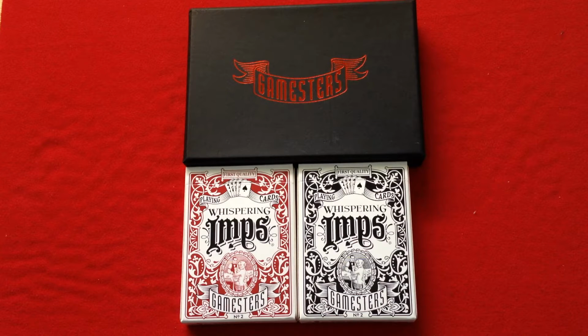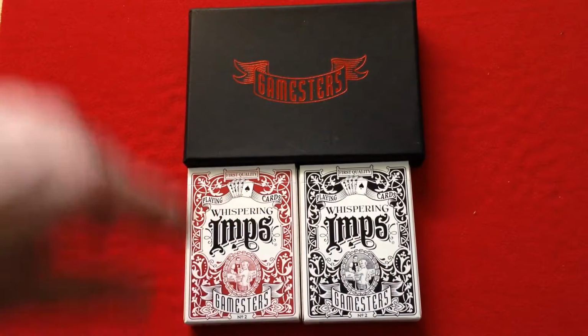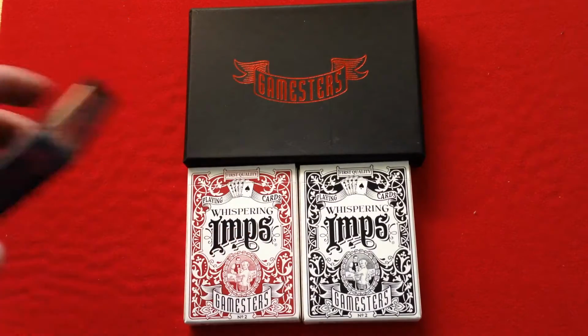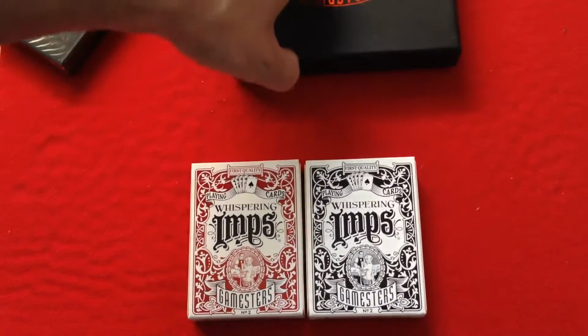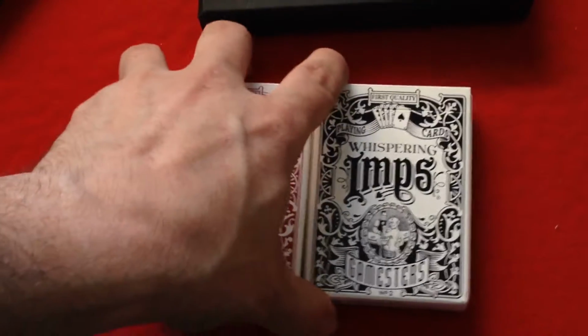And I have for the Whispering Imps Gamesters edition, second edition. Yeah, I guess it's the second edition of the game, the Whispering Imps. Well, I mean, they've had the original red, and they had the black one, and private reserves, like this one. And, of course, now they got this one. And then you got a standard edition and a limited edition as well. Again, they are in red and black, which is nice.